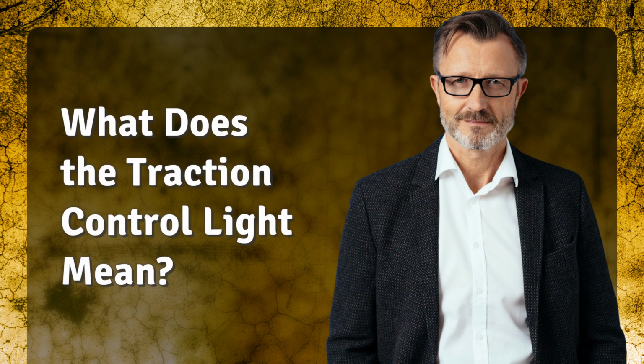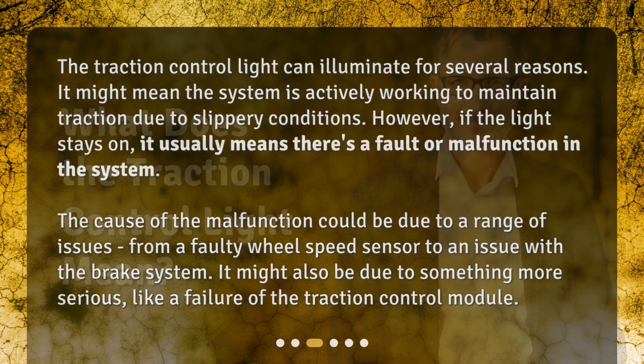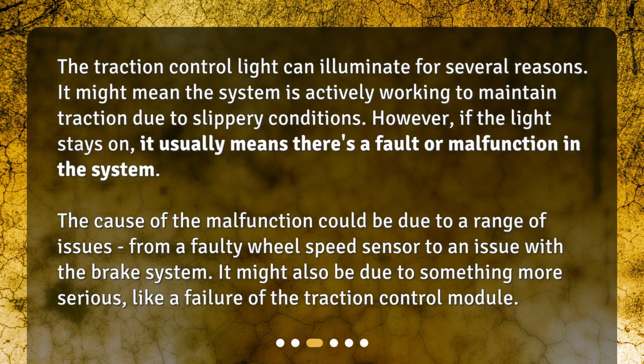What does the traction control light mean? The traction control light can illuminate for several reasons. It might mean the system is actively working to maintain traction due to slippery conditions. However, if the light stays on, it usually means there's a fault or malfunction in the system. The cause of the malfunction could be due to a range of issues, from a faulty wheel speed sensor to an issue with the brake system. It might also be due to something more serious, like a failure of the traction control module.